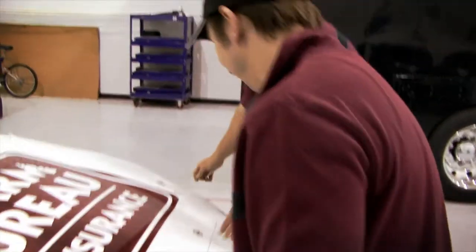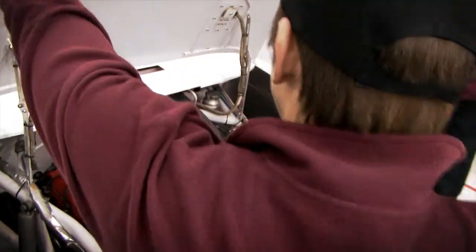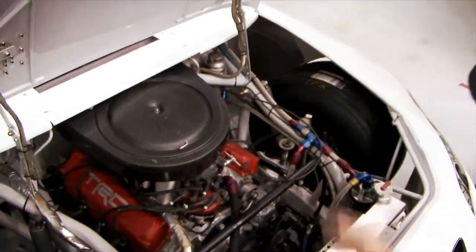Hood pins. You want to go under the hood? If we can, yeah. Oh, can I grab on this? Well, that's not heavy at all.